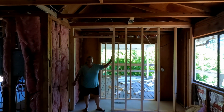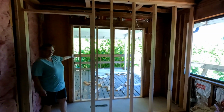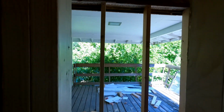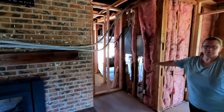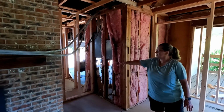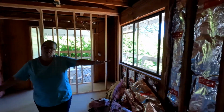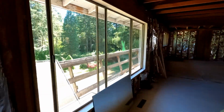All right, at this point you can see our lovely, nice wide door that leads to our office that will go the entire underside of this covered area. So very nice size office. They're going to frame that all into a building on this side. Built-ins, we will have built-ins over here next to our fireplace. And this will all be a nice seating area, hanging out, chilling, enjoying the view.